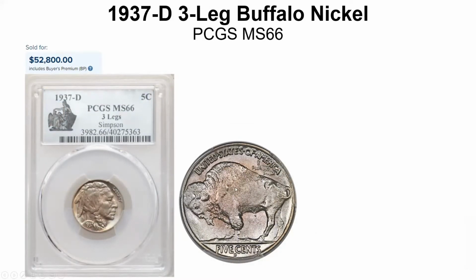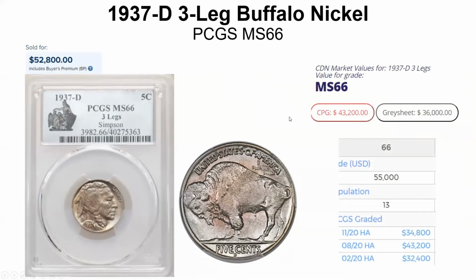Next up is the infamous 3-legged buffalo. Even if you don't collect buffalo nickels, you probably know about this variety. If you notice right here, the front right leg on the buffalo is missing. And of course, Bob Simpson owns one of the nicest versions at a Mint State 66. And this one sold for 52,800. You compare that, PCGS value at 55. 3 of these in a similar grade have sold in 2020, ranging from 32 to 43.